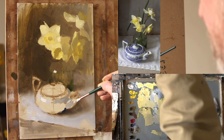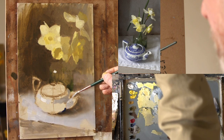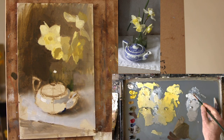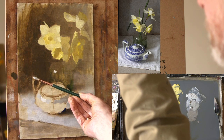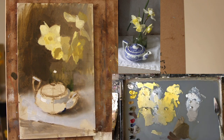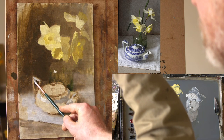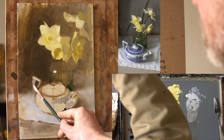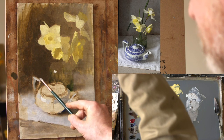Try and get the shapes right and get things in the right place, and you should be able to make the teapot without doing a whole lot of painting. So like here I've got shadow inside the handle. Got this value.